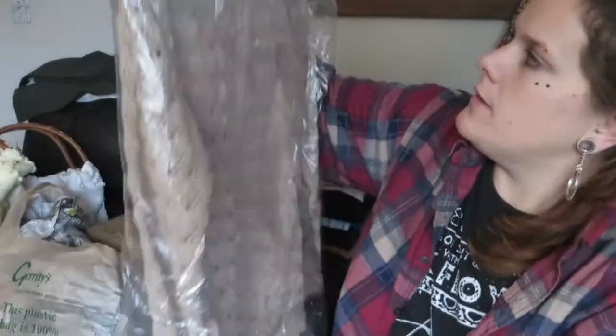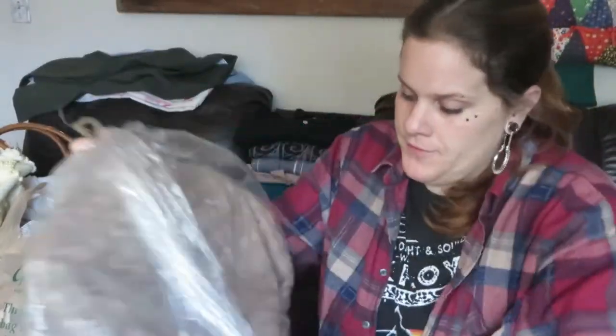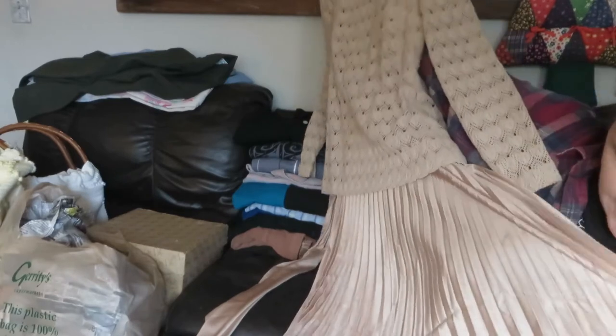Next, I'll show you this dress. I paid $5 for this dress. That was hanging off one of the doors. Yeah, it's a little more steam than I would have hoped. Now that I got it out of the bag, there's a nice big schmutz on it right there.